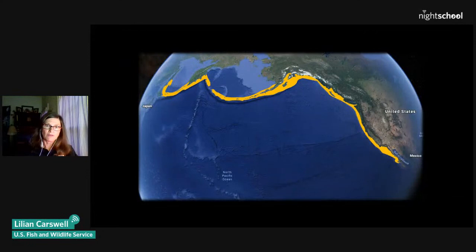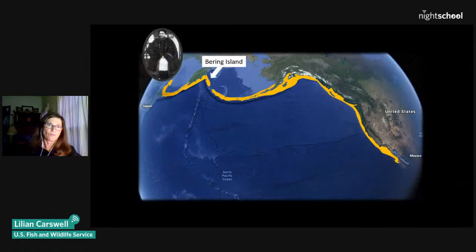The maritime fur trade began in 1742 with Russians bringing back the first sea otter pelts from Bering Island and discovering that it was immensely lucrative to sell them to China, where they were considered to be a status symbol.